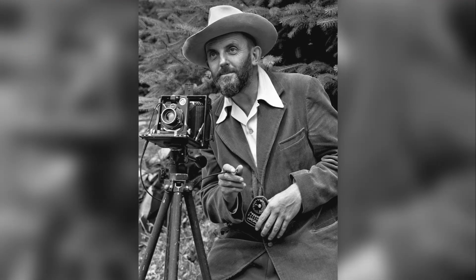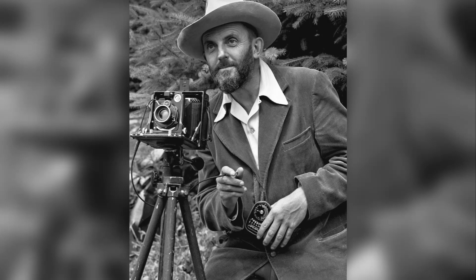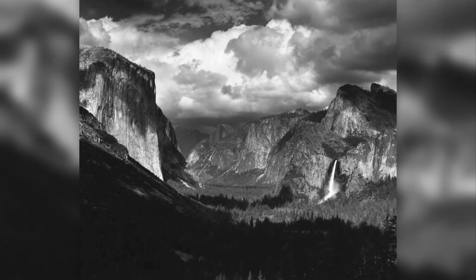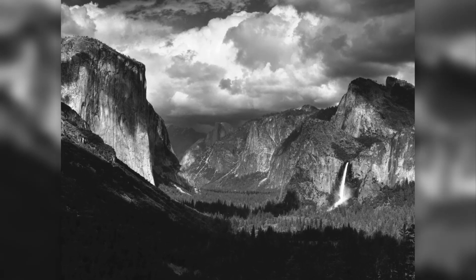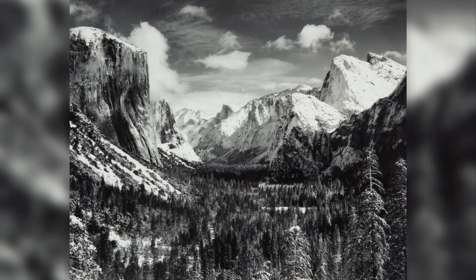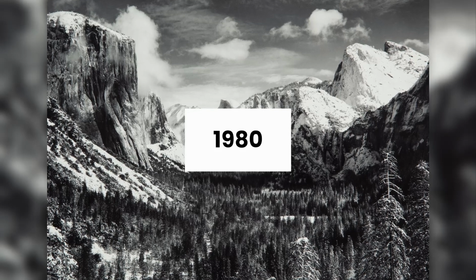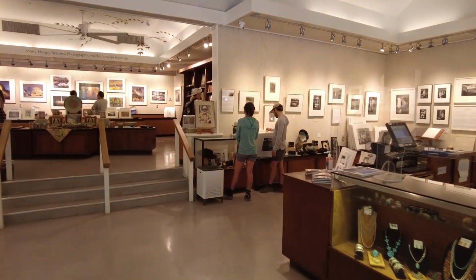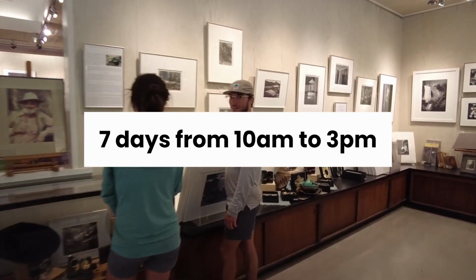Ansel Adams was an American landscape photographer and environmentalist known for his black and white images of the American West. His work garnered him a contract with the U.S. Department of Interior to make photographs of national parks. He helped expand the national park system and was awarded the Presidential Medal of Freedom in 1980. At the gallery, you can view some of Ansel's work and purchase various gift items. They're open 7 days a week, 10 a.m. to 3 p.m.